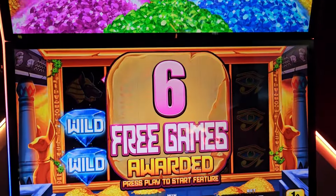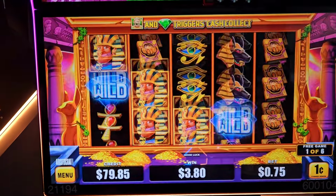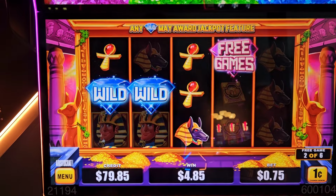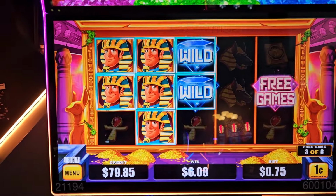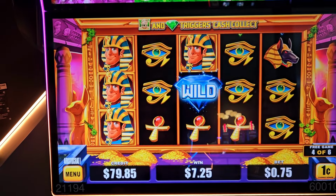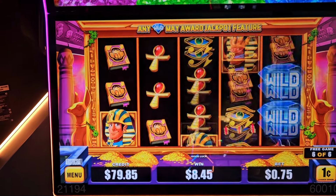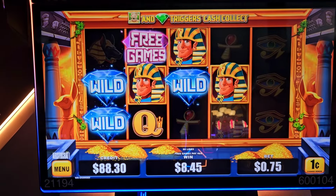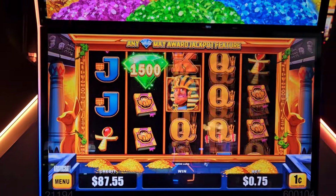Free games! So you got down to 79.85. To win something, yeah, exactly. Should be reasonable. So, we always judge a bonus if it's more than 10 times your original bet. It's okay. That would be nice.